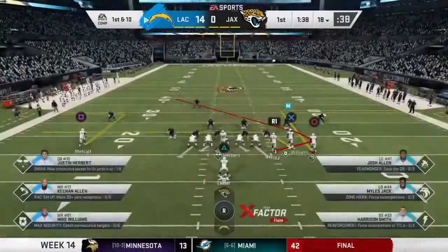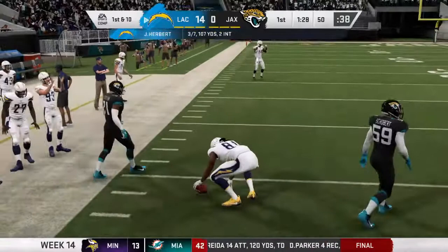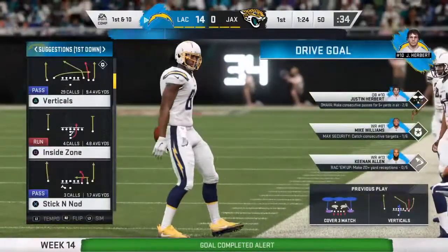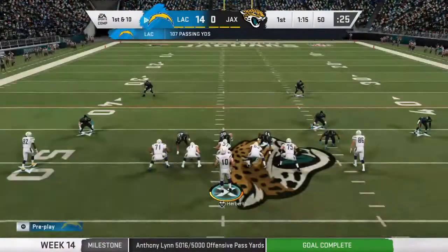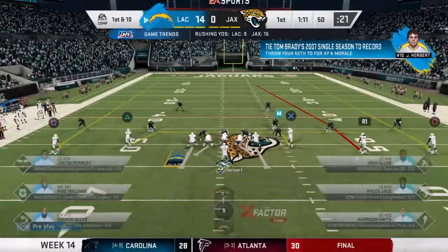And now here comes Long. It got his man complete. And he's brought down after a very nice gain. A gain of 32 that time. So the line of scrimmage all the way up to midfield now as they've got it 1st and 10.